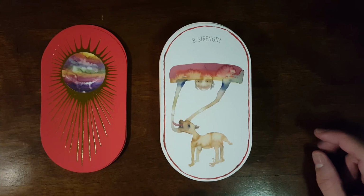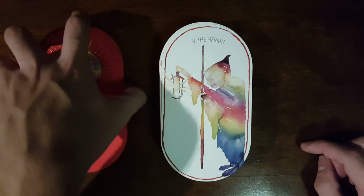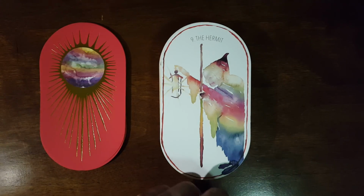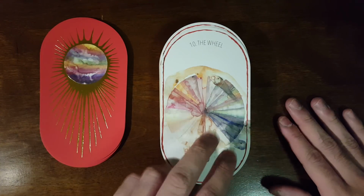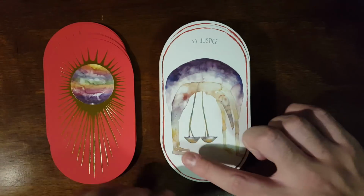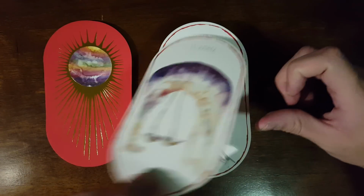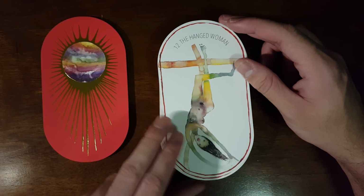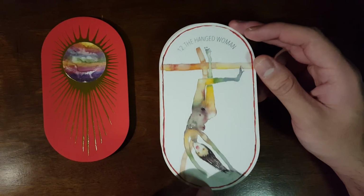Anyways, here we have Strength. Interesting, Strength. Here we have the Hermit. I love the colors, how they work here. You can see it in the coat. The Wheel. I also like how the colors bleed through past the cards. You have Justice, similar to Nuit or Nut from the Egyptian mythology, but she shows up again in the stars, which I do like, which I thought was strange to have that reference there in Justice. Ma'at would be. Anyways, that's not the point of this deck. It's not a themed deck.